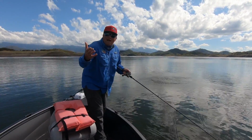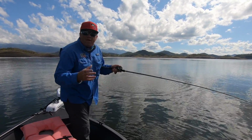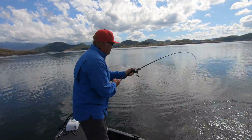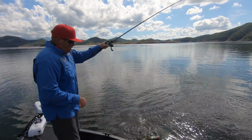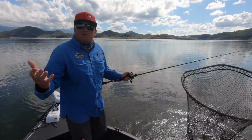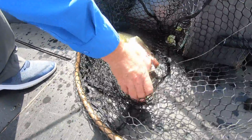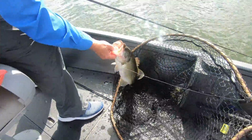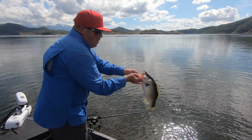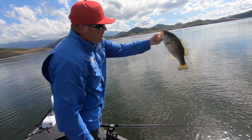All right, so Brandon and I are now out on this point. Brandon has been running the Tokyo Rig with a 7-inch Senko, and I'm running a scrounger head. They're basically just working this big flat right here, catching big bass. I'm running the D shad. Check this guy out. Look at that right there. That is a beautiful bass. That's a solid 2.5. You know, we're working through these fish. We're gonna end up getting our PB 10-pounder.